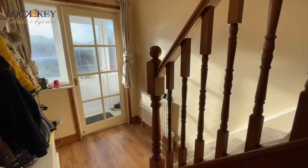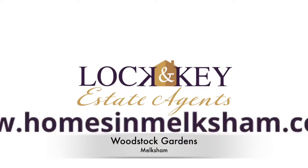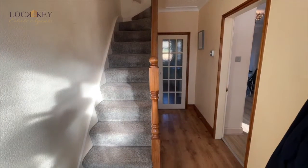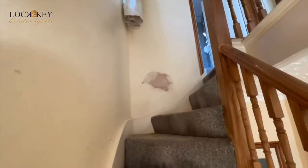Hope you've enjoyed the tour so far. Let's go upstairs to have a look at those bedrooms and the bathrooms. So just coming from this hallway, guys, as I said, we're going to go upstairs. So up we go. And then you can see these stairs are turning.